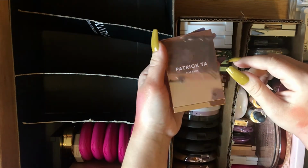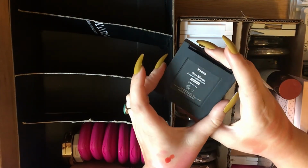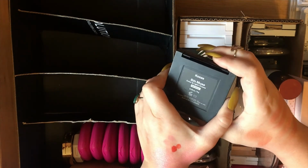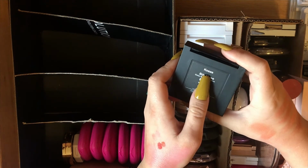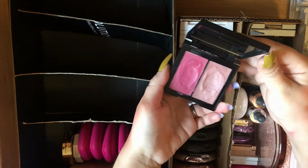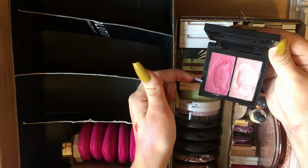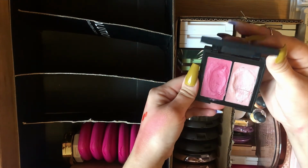So yeah, keeping this. This is also another Kosas one, but this is the Color and Light formula in the Cream formula. It's their high intensity formula as well, but it's in the shade 8th Muse. It's been very loved. It's one of my few cool tone, like purpley red blushes, so I'm gonna keep it.